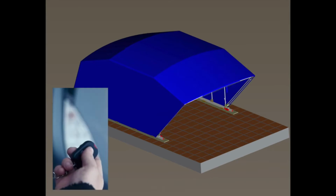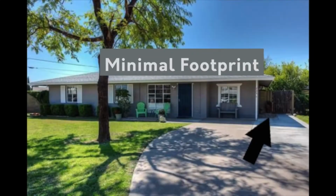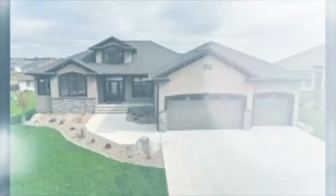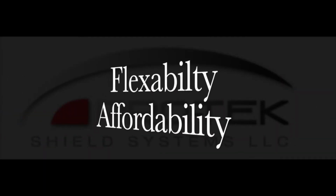Tek's cover easily deploys safely and automatically by a remote key, all in less than 30 seconds while taking up a very minimal footprint. The Tek cover not only protects from damage, it can also increase the lifespan and preserve your vehicle value better than any other product in its class. No matter what, we've got you covered.